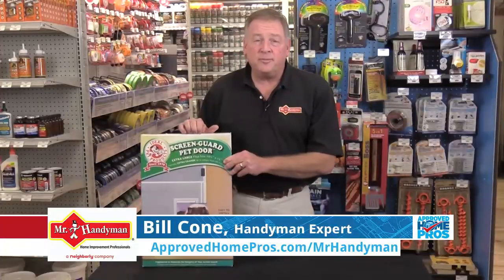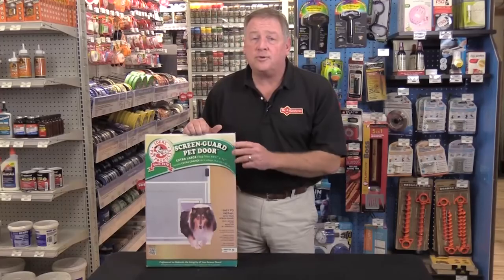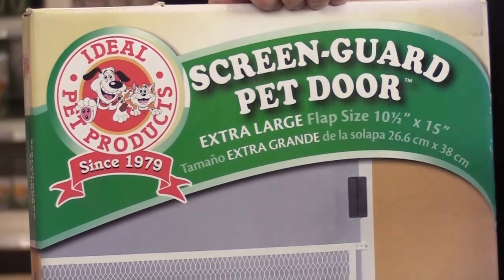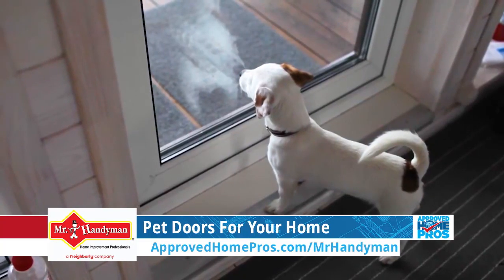Hi, this is Bill Cohn from Mr. Handyman with your project of the week. Today we're going to talk about pet doors. What I have here is a dog door that goes into a security screen door, but this is a very popular upgrade for your home. It allows your pet to have freedom of movement inside and outside the home.